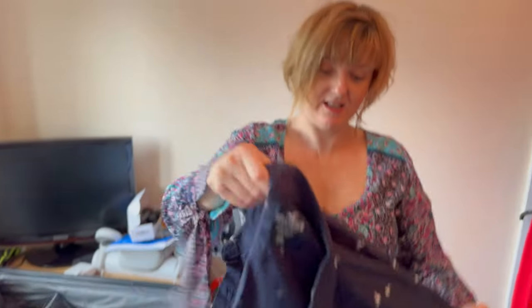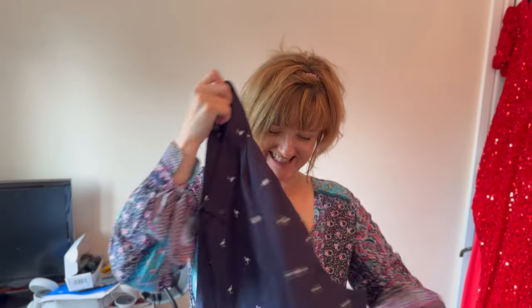They're so deep, these cases. But look, your shirts fit perfect. So I can Tetris it. Well done. Thank you. I'll let you get on with it.